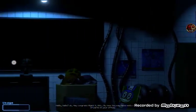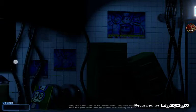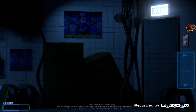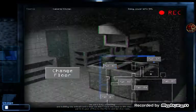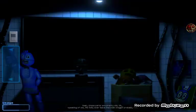By now you may have noticed a box full of parts in your office. Yeah, that came from the auction last week. They were bought from this place called Fazbear's Scare, or something like that. We were busy unpacking and building the animatronics that we didn't have the time to lift the boxes of spare parts in your office to the parts in the service room. Yeah, those parts are pretty helpful.